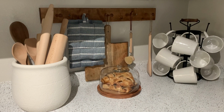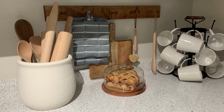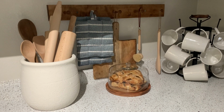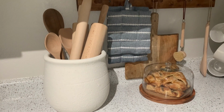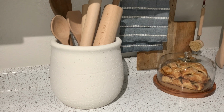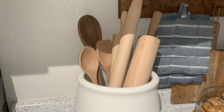So I want to share with you guys a few updates that I've made to the kitchen so far. I'm doing a kitchen refresh and I'm adding all things that I love into this space, and I'm really excited to share this with you all. I'm going to take you along the whole process with me and show you everything that I do here. So first things first, I picked up this large planter from Target. This thing is huge and it looks amazing on my counter, at least I think so.